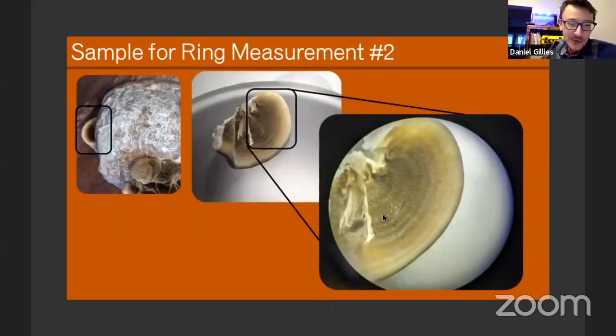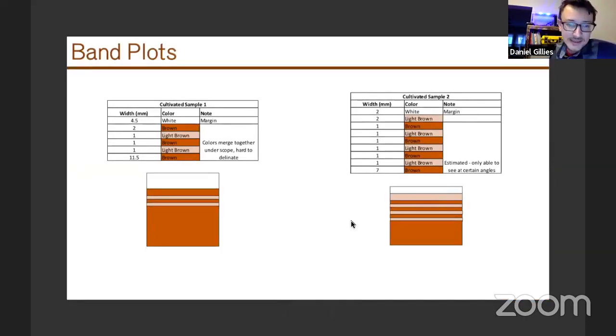This is sample 2, the one from the side of the bag. A lot clearer, actually, and I was able to pick out a number more of the zones from this sample. Going back to the same tables and my plots that I make, despite looking a bit different, the patterns are much more similar between each other, although only 2 samples here.